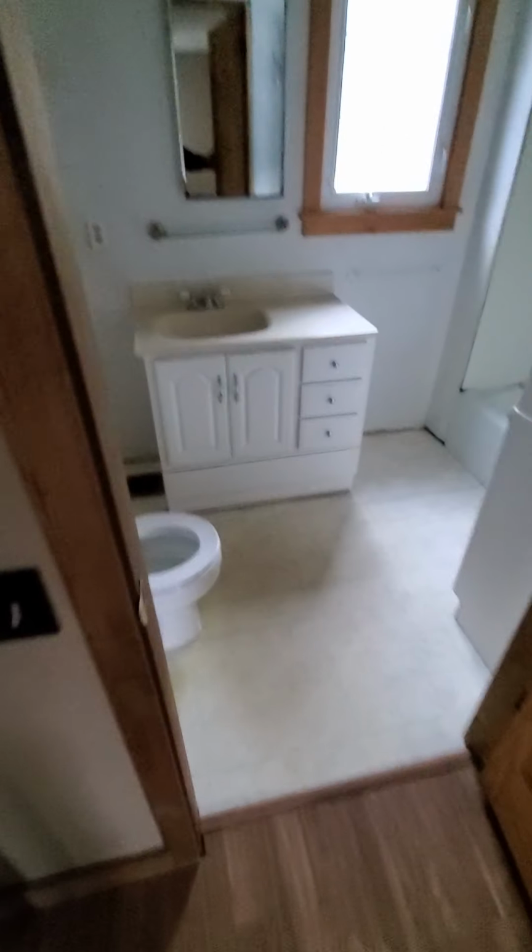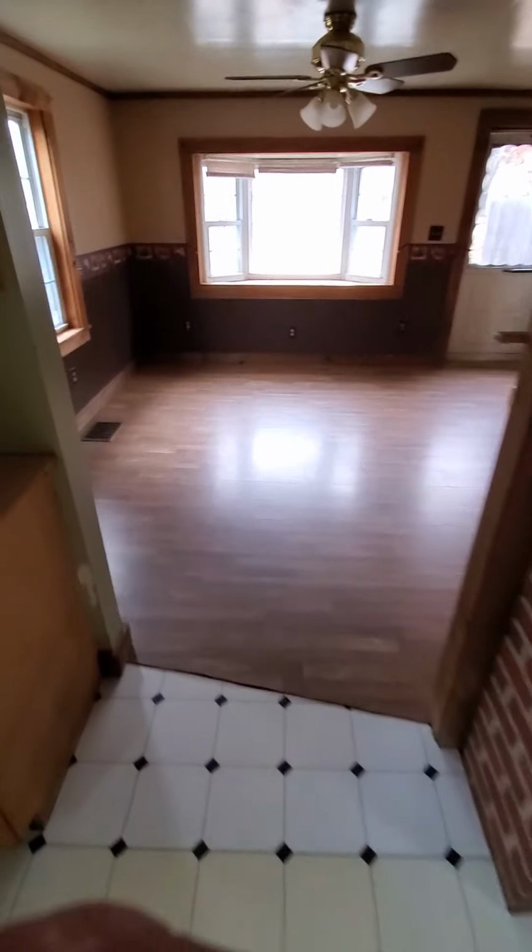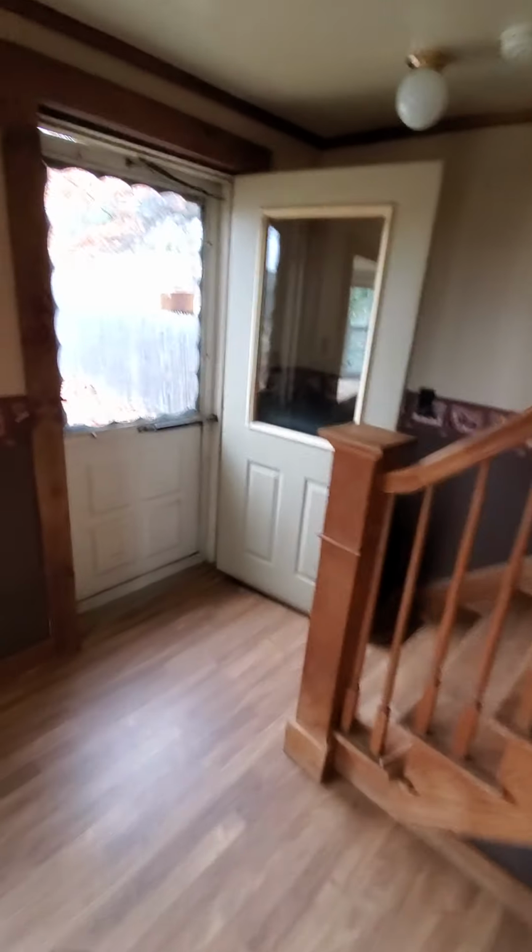But there is a bathroom here off of this bedroom, or room, or whatever you want to call it. Linoleum floor. Could use some trim work, and as you can see, the ceiling's missing some tiles. So some trim work and some paint would definitely be needed in here. You do have a couple tiles falling down there. We're gonna go back around and we'll go upstairs.